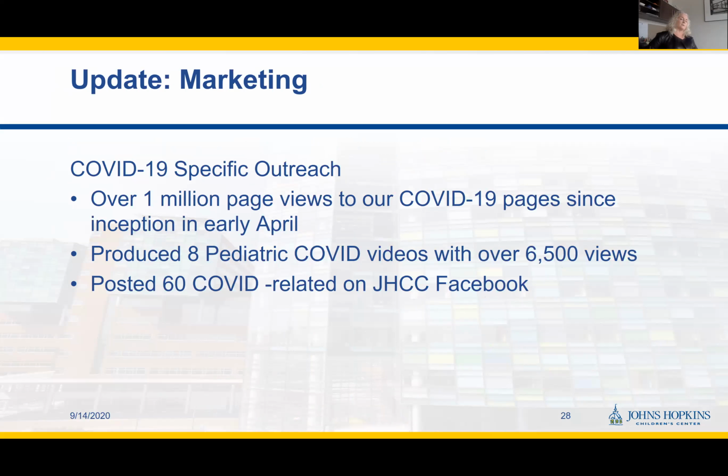Yeah, so the COVID-specific outreach, over 1 million page views to our COVID-19 pages. I think Hopkins, overall, from the School of Public Health to the School of Medicine, has really been on the forefront of a lot of the COVID stuff. So we have valued marketing and sort of making sure that we're getting recognized that way.